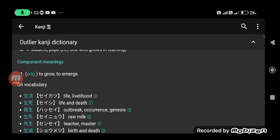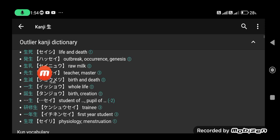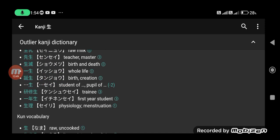Say umu. When this kanji is behaving as a radical or component, this is the original component meaning, to grow or to emerge. Now we have a layout rule here. If we have a blank, and then this kanji, it is read as sei, and it has a meaning of student or pupil of. Let me give you an example.